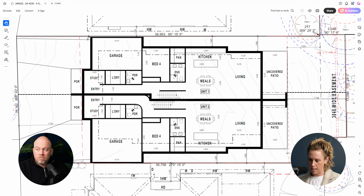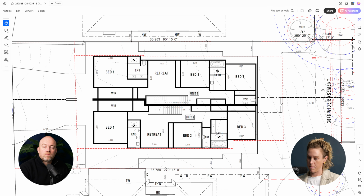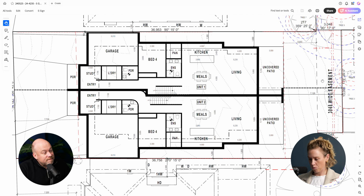Let's quickly duck upstairs. Again, we've got our great masters up the top. We've got our second livings and then our secondary bedroom. So we have ticked the brief exactly as we asked. I think, yeah, for me, it ticks all the boxes, and it looks great.